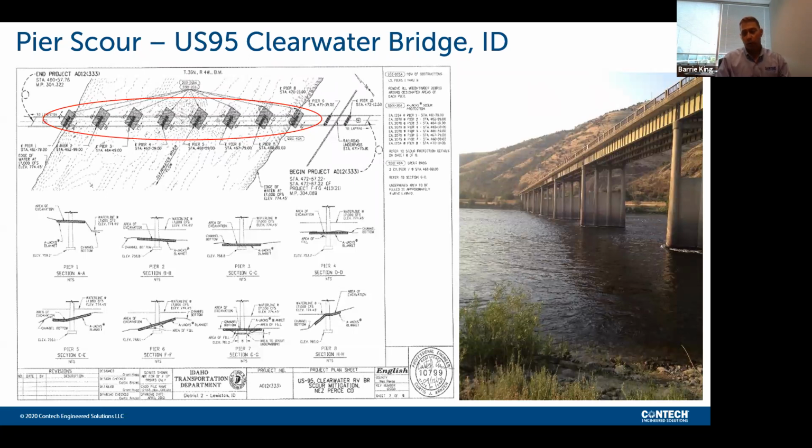These rivers out west during the melt, they can really get raging and really cause havoc. So in this case, piers 1 through 8 were protected. There were a total of 15,000 24-inch Ajax on this project. Pier number 1, which is all the way to the left there, that you can see in the slide. That one was a dry condition.